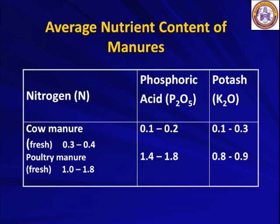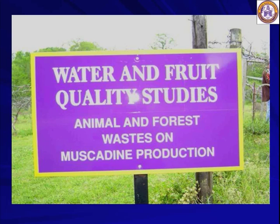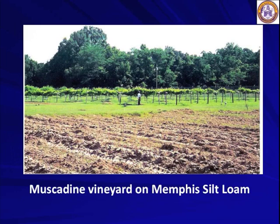And these are nutrients of cow manure, and you know what we do, I'll show you. This is the project. It was established by USDA in 1989. It was mainly for conservation, not for organic. But the information is highly useful for organic farmers. You don't have to do the research again. We are already done. You can get it. So this one we actually started in 2000. I just started in 2000 before the regulation came.